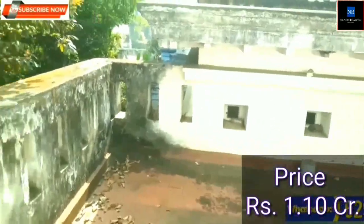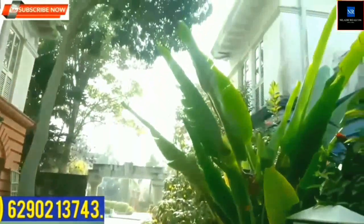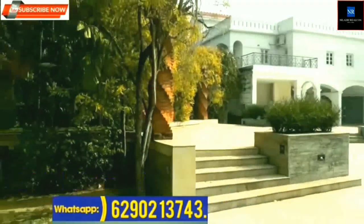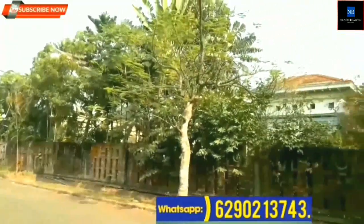This bungalow is surrounded by small gardens with clean air flowing from Riverside. 3 BHK bungalow on 6.5 Kattha plot available at Raichak Riverside. Interested investors, please WhatsApp for site visit and further details.